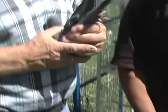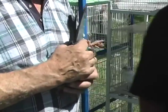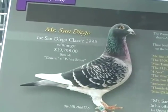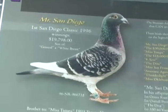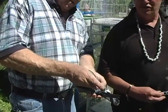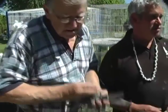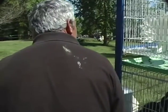He wanted 200 originally. You were going to give it to him for it? No, not 200. No. Brady, here's the pedigree. This bird's winnings: $19,798. Wow. Yeah, we spent it already though. We bought pigeon feed and clinkers. Give me a call if somebody comes with some guinea hens or some crates.